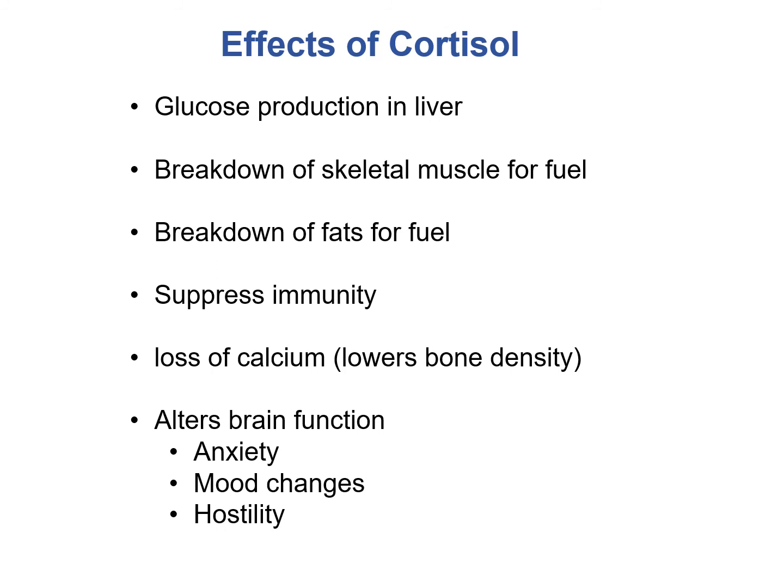The last overall function, not listed here on the slide, is going to increase the production of red blood cells in the bone marrow. So we can see all of the effects of cortisol can actually be detrimental to the body if performed for too long. This is why it's important to find ways to de-stress the body. Otherwise, you start to break things down to the extreme.